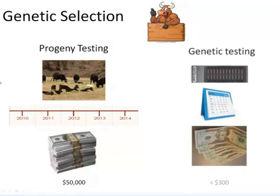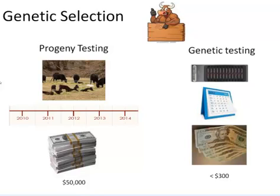Because of genetic testing with genomic selection, with advances that have been performed by our lab and some other labs in the country, you can now genotype an animal. In about a month and a half, you can have estimates as to how well his progeny will do. And it will cost you less than $300.